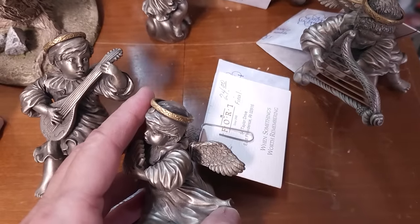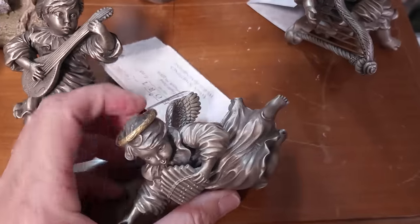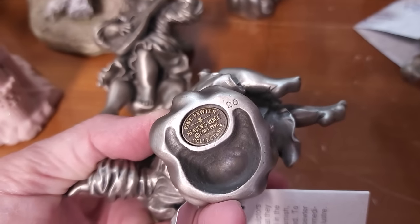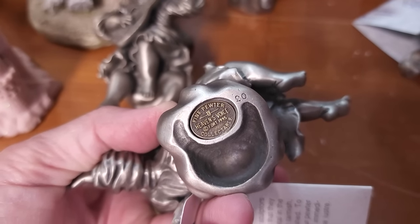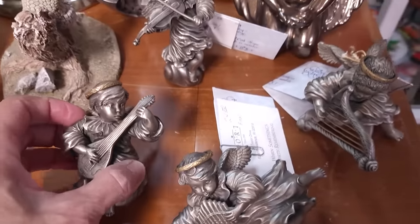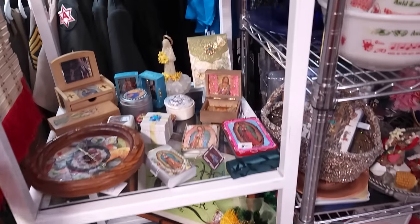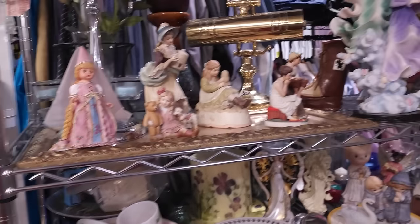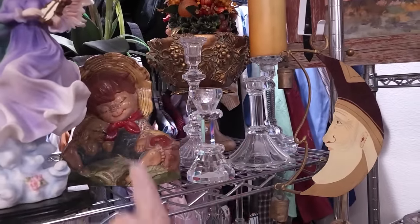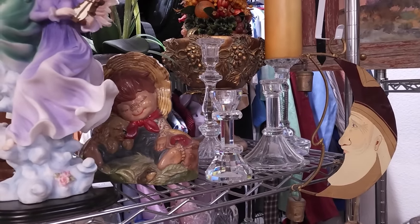These are pewter. They're large, heavy pewter angels. Fine pewter, Heaven's Voice, 1995. Those are really nice. They're $24 each. Beautiful, though. We always talk about mixing and matching the candlesticks, and here's an example of how that would look sitting on a shelf. It's really nice.